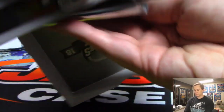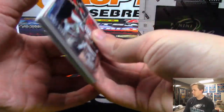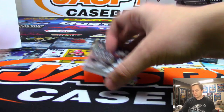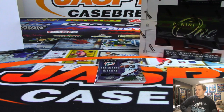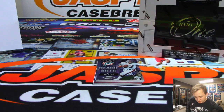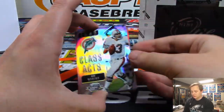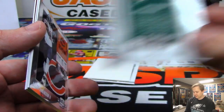Last two boxes we got, Contenders Optic and the Panini One. And then, of course, we'll give away, almost said Todd Gurley, the Saquon Barkley autographed Penn State Nittany Lions jersey. Good luck, everybody.